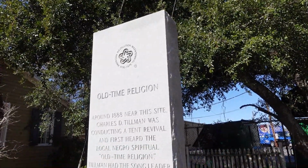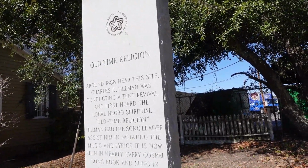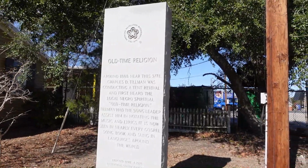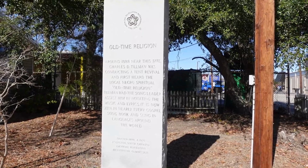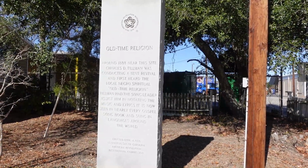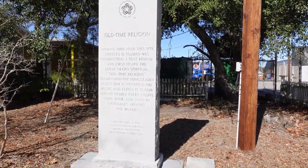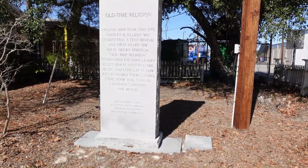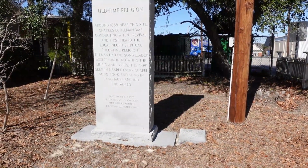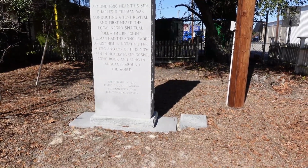This monument was relocated from the northeast corner of North Church and West Butler Streets to the Lexington County Museum. This is to commemorate something that happened near here. Around 1888, near this site, Charles D. Tillman was conducting a tent revival and first heard a local Negro spiritual, Old Time Religion. Tillman had the song leader assist him in notating the music and the lyrics. It is now seen in nearly every gospel songbook sung in languages around the world. This was first put up on April the 4th of 1976.